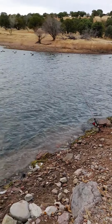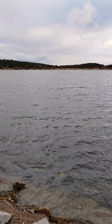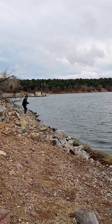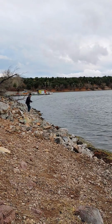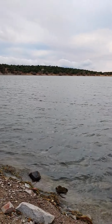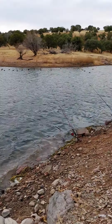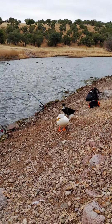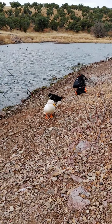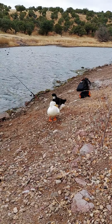Chilly, if you can't tell by the waves. Here's the rest of the lake. All tied to my phone. There's Tom over there. Oh, it is chilly. If the wind didn't blow, it makes it almost unbearable, but it's fine. Just look at these guys. I think they know me. I think they might have treats for them.